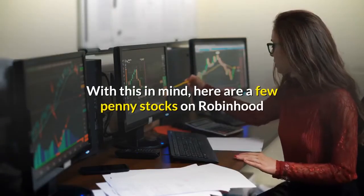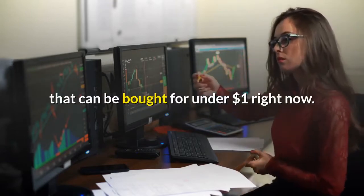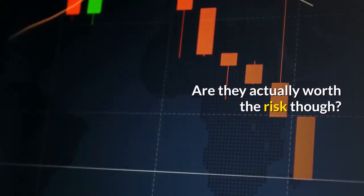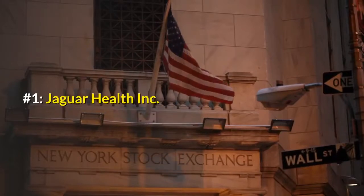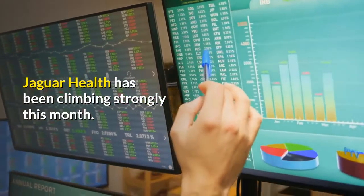With this in mind, here are a few penny stocks on Robinhood that can be bought for under $1 right now. Are they actually worth the risk though? Number 1, Jaguar Health Inc. Jaguar Health has been climbing strongly this month.